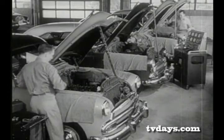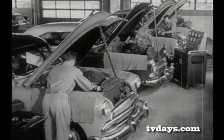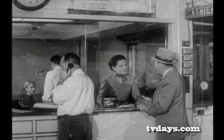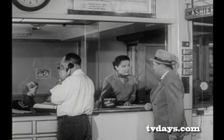So his trained mechanics have the finest tools and equipment, and they use genuine Chevrolet parts. For quality work at fair prices, have your car serviced and checked regularly at your Chevrolet dealer.